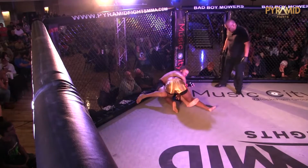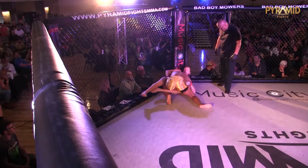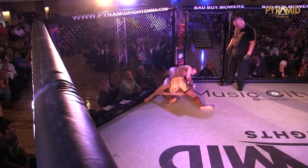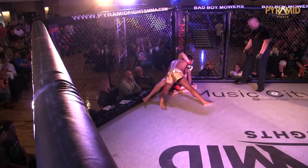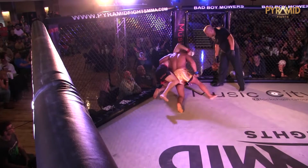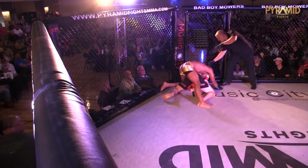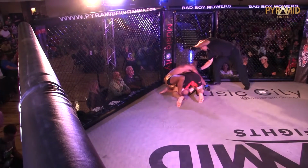He's doing a great job controlling the legs of Braden, and without being able to get off of his back or butt, it's hard to generate power in a little hammer fist. From top position, it's fantastic. 10 seconds there, left. There we go. Beautiful ground and pound with Kevin. Create that space. Oh. Looks like a bulldog choke attempt almost from Braden.